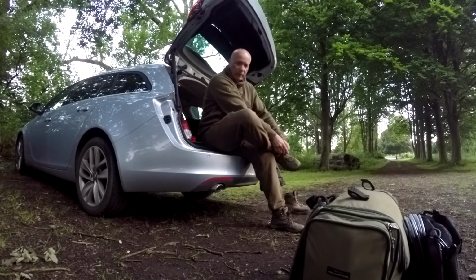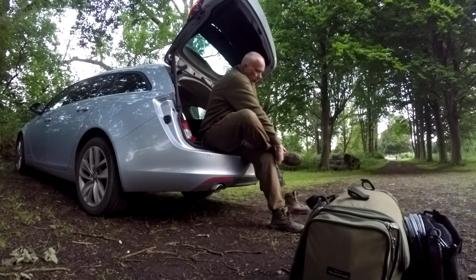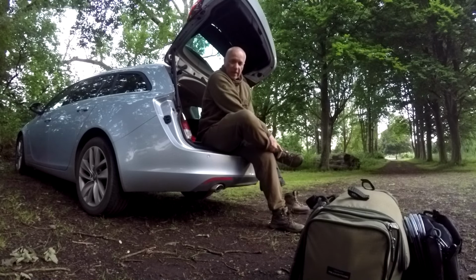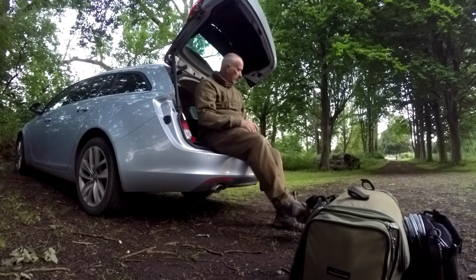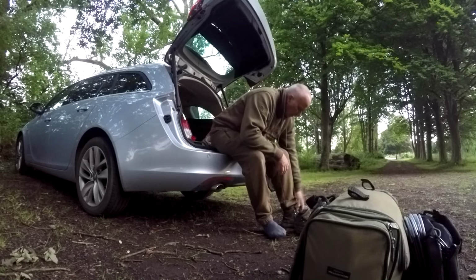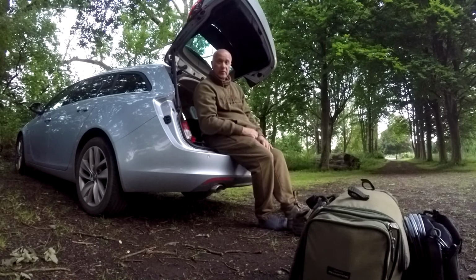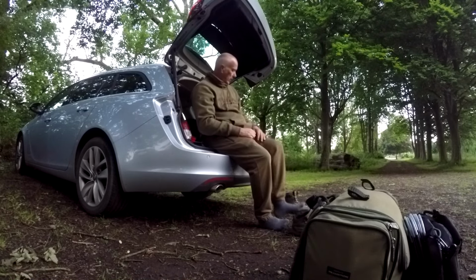Well, I'm back down the river, and hopefully the forecast is for overcast conditions, which is better than yesterday morning. Just come down again for another few hours to see if I can tempt myself with a nice big chub. I had one yesterday, a small one as you see, which was welcome. I'd like to think I could get a bigger one today, so that's the plan.